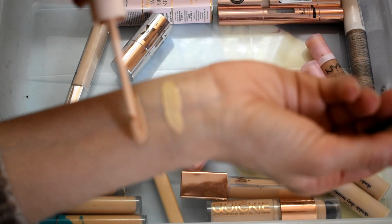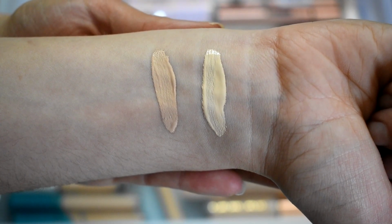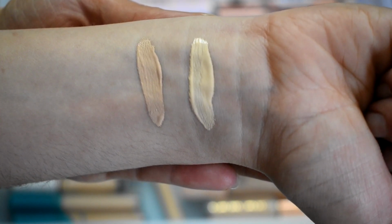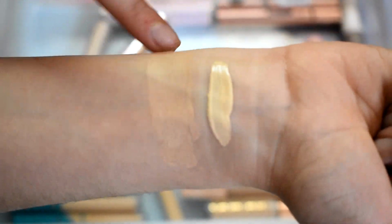This is light to medium right here. Has a bit more of a pink undertone. And the first one that I swatched was Fair to Light, which is a bit lighter and has a bit more of a yellowy undertone. And you can see it stretches really far.